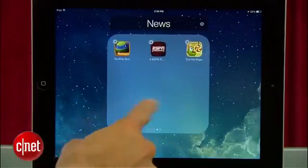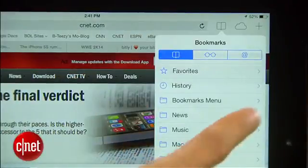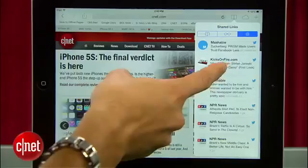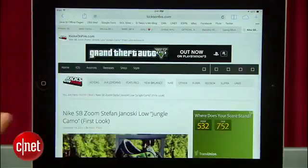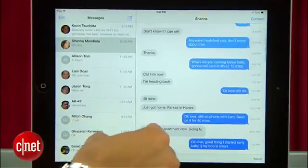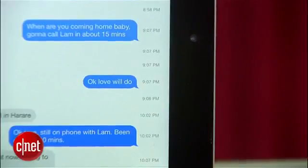If you go to the bookmarks in the new Safari, there's a new section with the @ symbol. Just click on it, and it shows all your tweets from your Twitter feed that have links if you're curious to check them out. Now, if you're in your text messages, all you have to do is just drag your finger from the right to the left, and it will show you the timestamp of all your messages, especially for those late night ones.